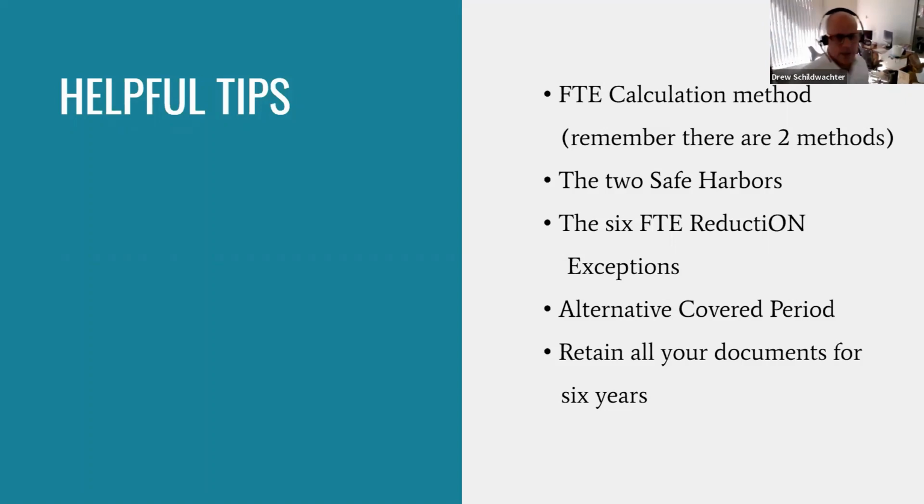So that's important. Then remember, there are 2 safe harbors and 6 FTE reduction exceptions. They all work. And then you've got to determine your payroll period, your covered period, and your alternative if you're going to use that, if you're able to use it. And then remember to retain all your documents for 6 years. So we recommend you completing our little calendar, keeping that with your package.